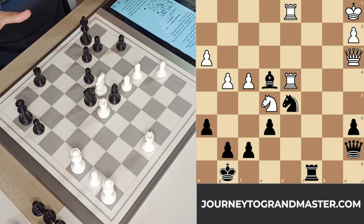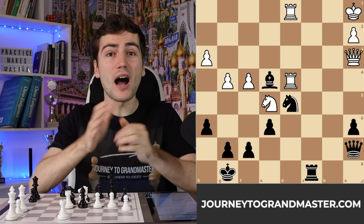It's black to move here, white has an extra exchange for a pawn, but black has some activity. The question is, how would you use it? Please pause the video and find the best move for black.